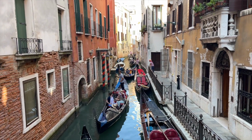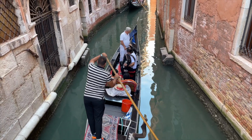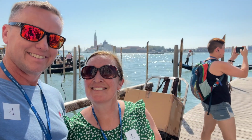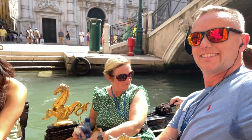for our gondola ride. You can have the guy playing the tune to you. It doesn't come free of charge though. We had a little shared gondola ride. If we were going to do it again, we would go on our own. We pre-booked this before we went, but there was loads of availability, dotted about all over the place, and you can pick and choose.